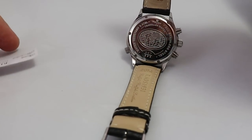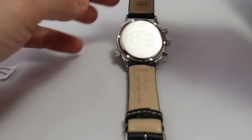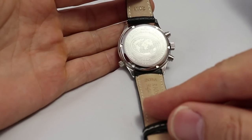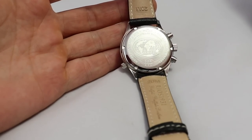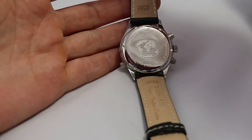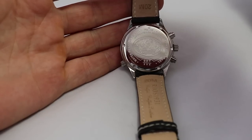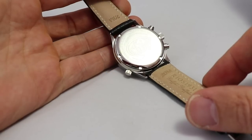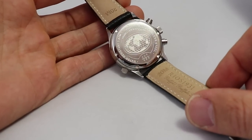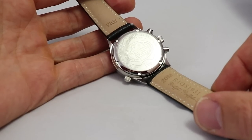Very interesting case back with plenty of information on it. By the way, this is the seal for the strap, so never mind. Plenty of information on it. Poljot Traveller Watch, 999 pieces out there. This is number 7. Water resistant, only a little bit, 3 atmospheres, but this is normal for such a watch, I think. All stainless steel, of course, and so this is a very attractive case back in my eyes. Do you want to open it?